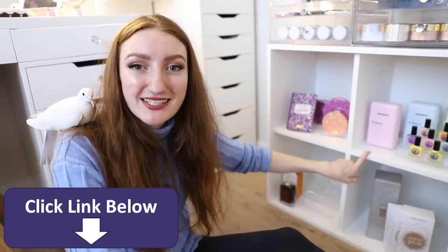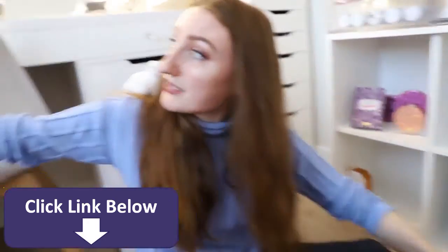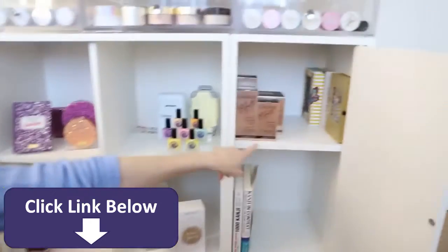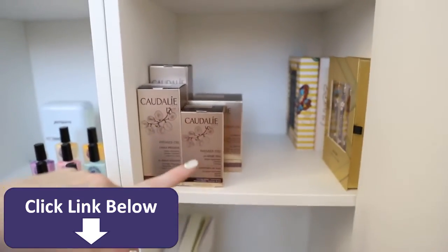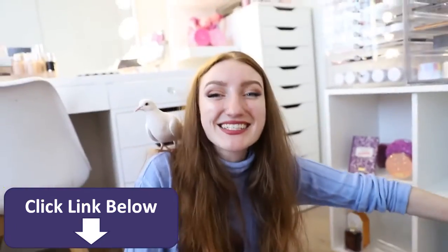And also, YesStyle gave me these Peri Pera mini fridges, which look very similar to the mini fridge up there. In here, there's just some skincare that I haven't used yet, and some perfume I haven't used yet, and some kanji books. Okay, so that's it.